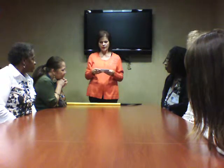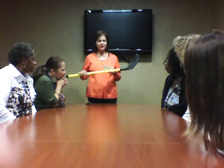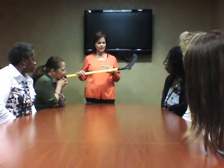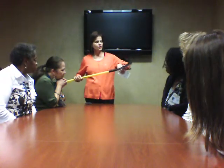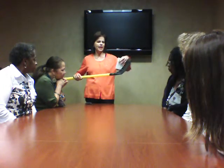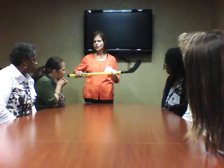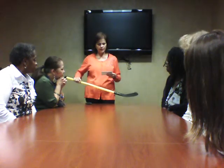Now I want to tell you about the equipment necessary to play the game. The first is the hockey stick, which you will see here. This was introduced in the 1800s. The first stick was wood with a flat blade, as you'll see here. But in the 1920s, they started putting tape around the blade as well as around the handle so they could have a better hold and strengthen the stick.